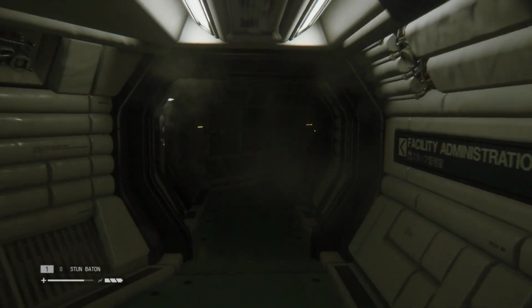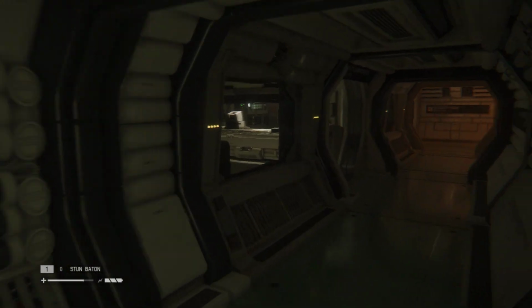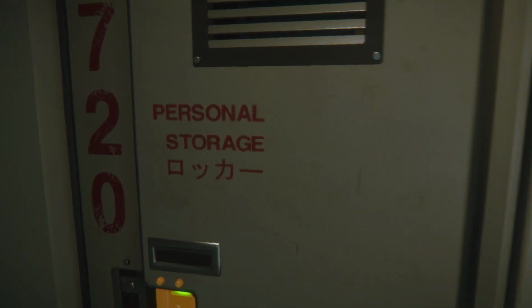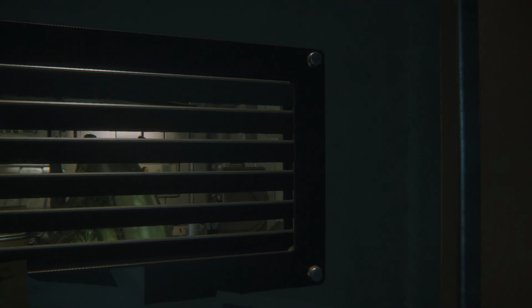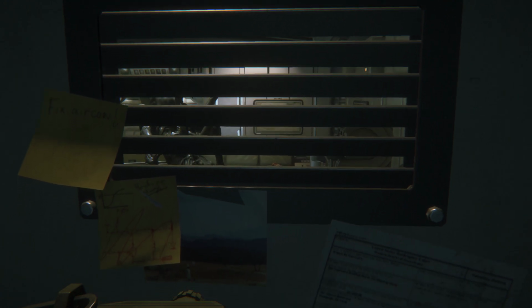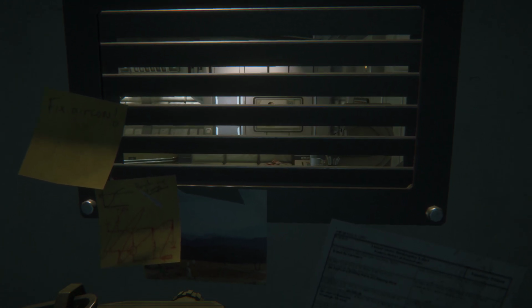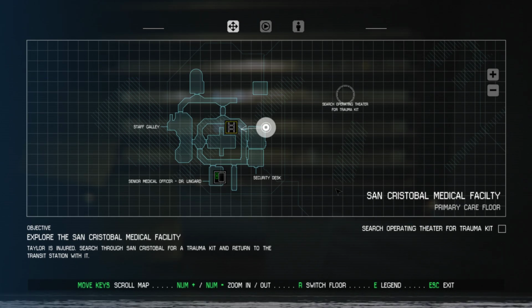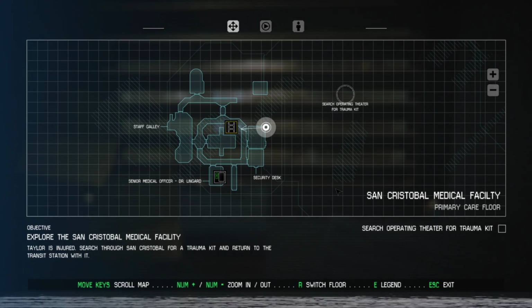Okay, we just want to get all the way around here. Holy shit, what the fuck are the chances of that? It should have killed me. It saw my butt.